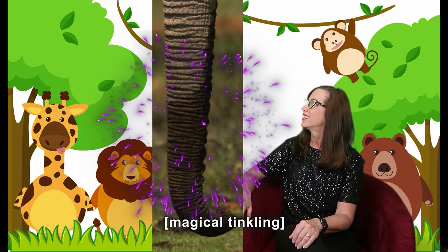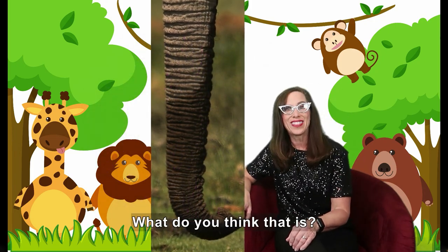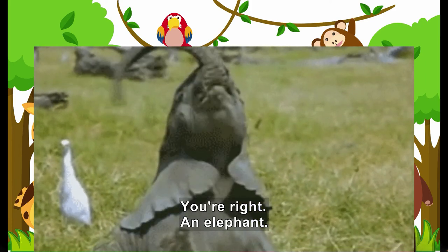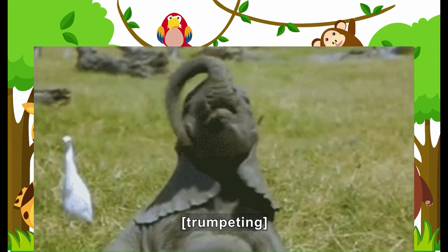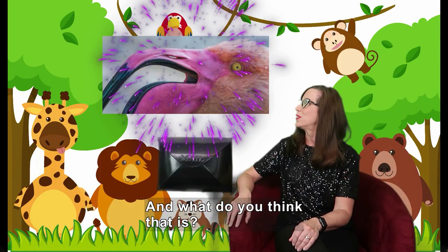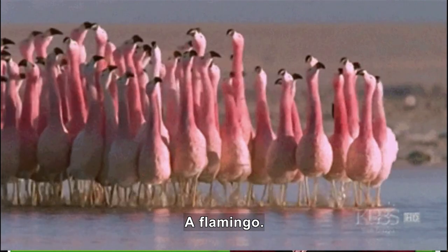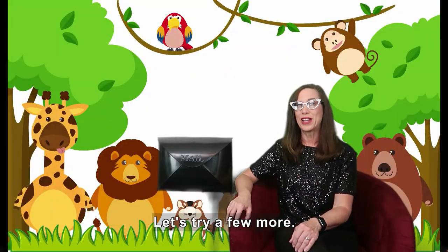Purple fireworks light up a long trunk. What do you think that is? You're right, an elephant. And what do you think that is? Pink fireworks light up a pink beach. Good job, a flamingo. Let's try a few more.